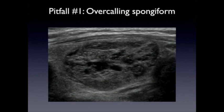And quickly, a few pitfalls. Overcalling spongiform is one thing I see most often. We like to call nodules spongiform because it means we don't have to do anything with them, so it's easy to do, but it really has to have the cystic spaces in at least 50% of the nodule, which I don't think is the case in this one.